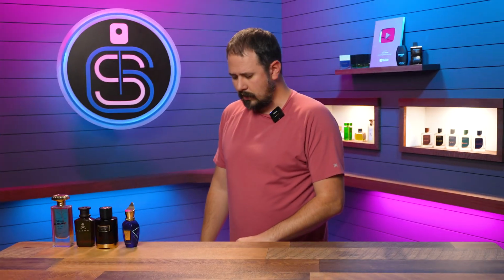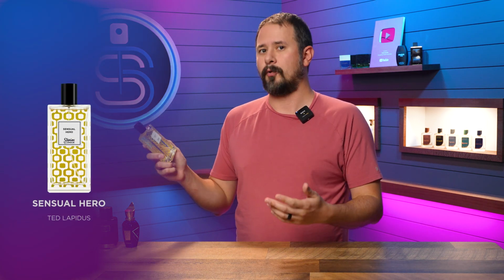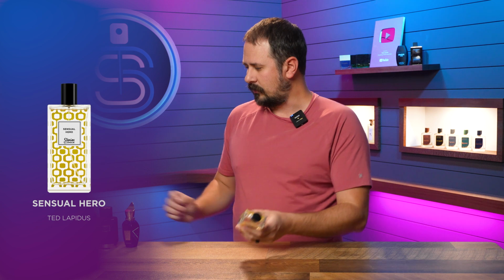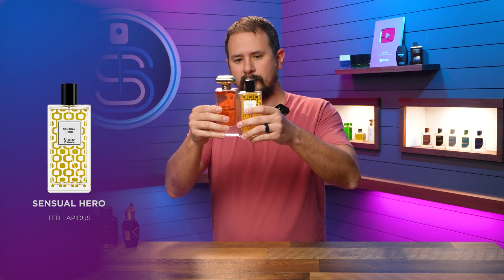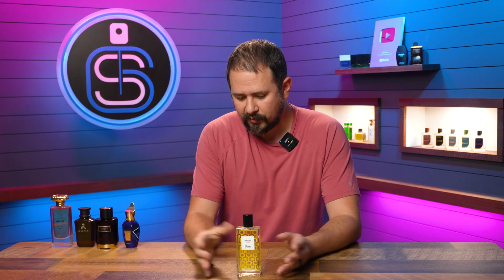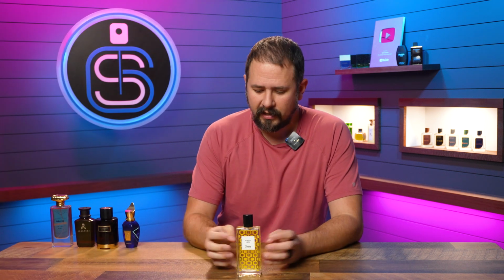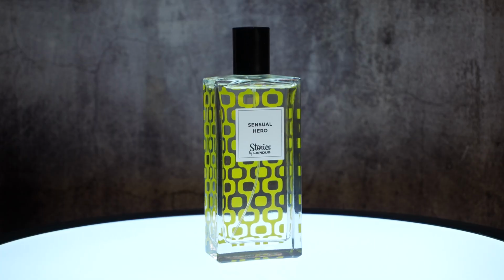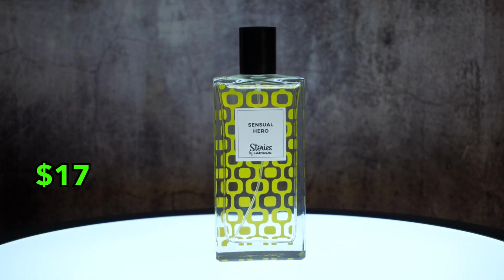Let's go next with this random one that I picked up. Ted Lapidus Sensual Hero, which is part of the Stories by Lapidus line. Actually, the bottle looks a little bit similar to that one. And these are also super cheap. So this is one of those fragrances where I was buying some stuff from a Joma shop and I saw this on there and I was like, ah, heck with it, I'll throw it in there. So price-wise, 17 bucks. That's what you're gonna be looking at here for this one.